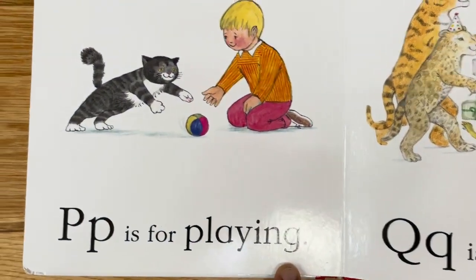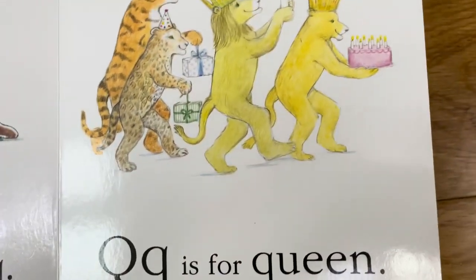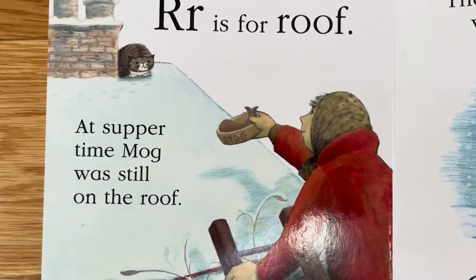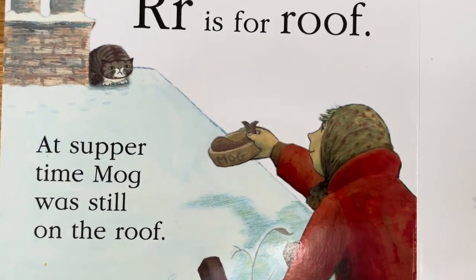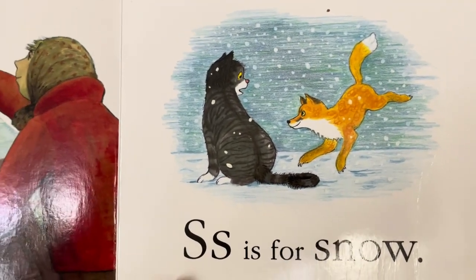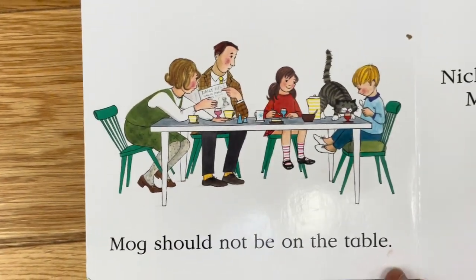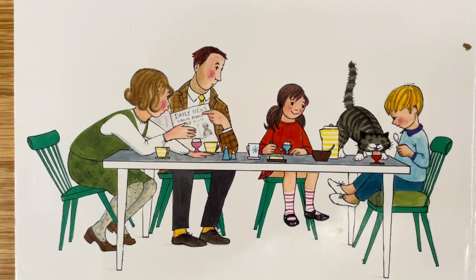P is for playing. Q is for queen. R is for roof. At supper time, Mog was still on the roof. S is for snow. The little fox wants to play with Mog in the snow. T is for table. Mog should not be on the table.